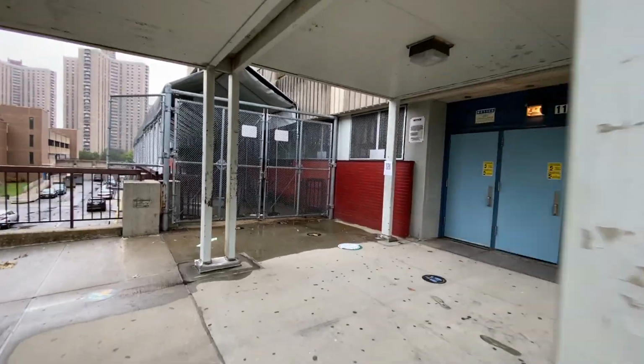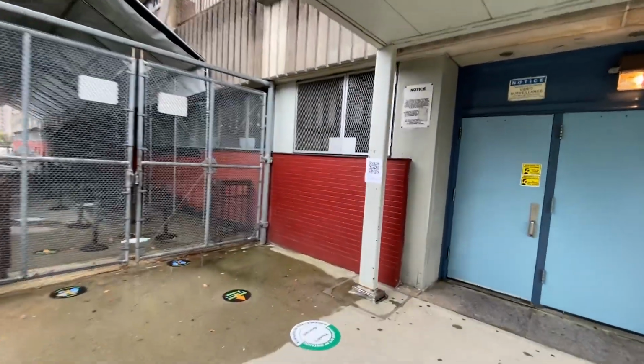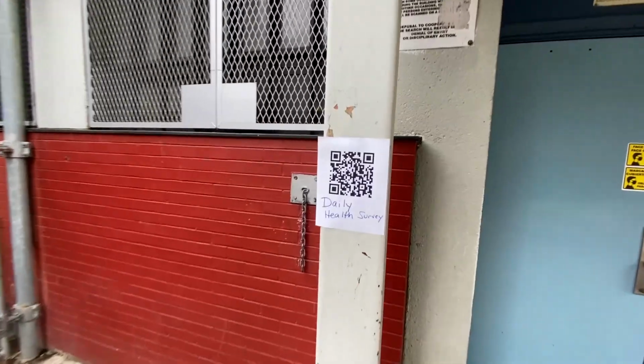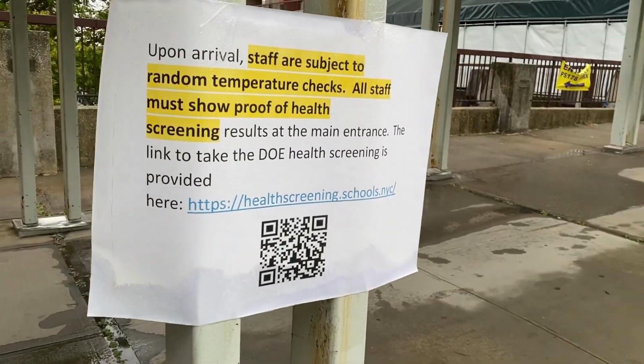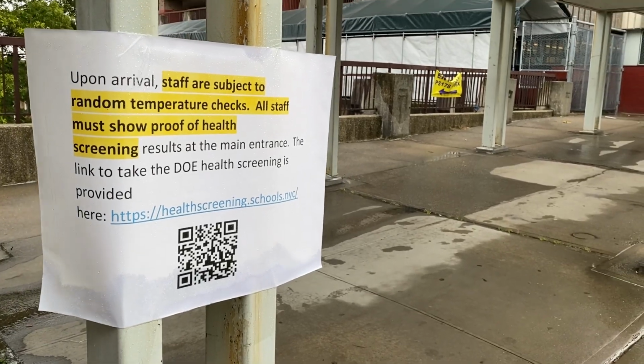As you approach student entry, you're going to find some posters that have a QR code on them. The QR code will look something like this. The poster may also look like one of these. Either one is the correct one, it doesn't matter.